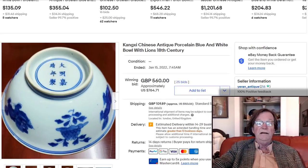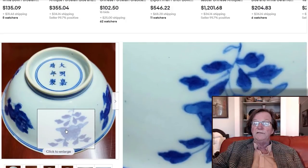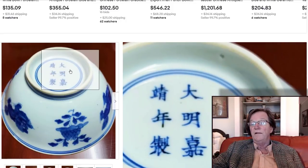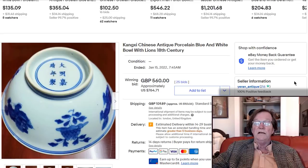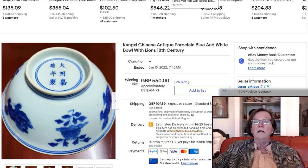And here you have this very nice little Kangxi bowl with the Chai Jing mark on the bottom, but the bowl is Kangxi. Got a little Fu Lion running around the outside. Nice looking foot rim on that. And ended up selling, I think, pretty reasonably, $764. Not a big price. Because it's a fairly fine-looking little bowl, and nice color, nice cobalt color.